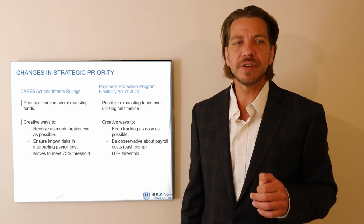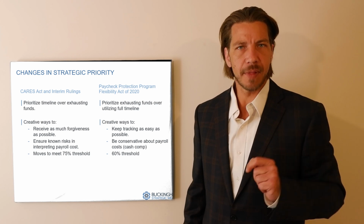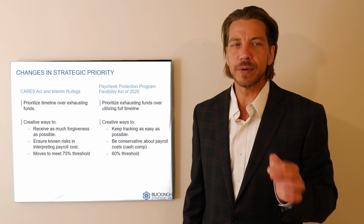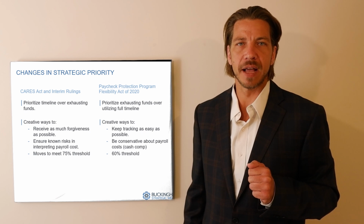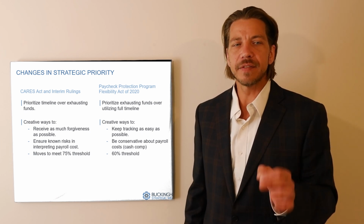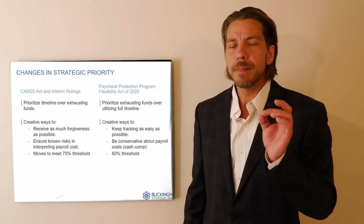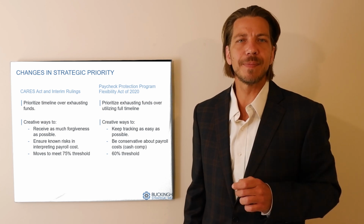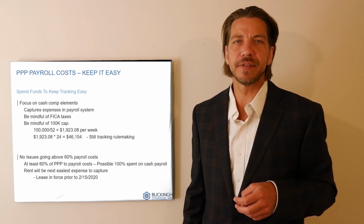So we're going to have a change in our strategic priority. Namely, we prioritized the timeline over exhausting the funds. Now we're going to be able to prioritize exhausting the funds over utilizing the full timeline. And what I want to make sure that we do as we go through that process is look at creative ways to keep tracking as easy as possible, be conservative about your payroll costs, namely, look at it from the cash compensation perspective, and be mindful of that 60% threshold.